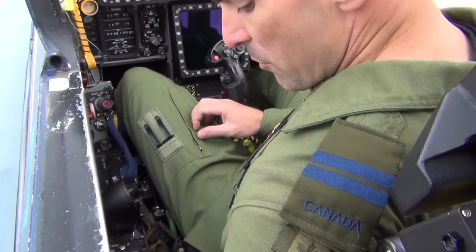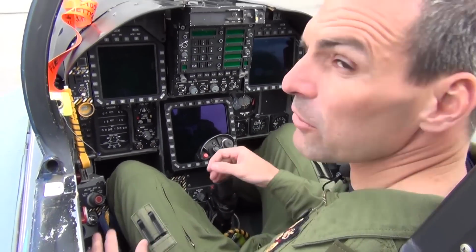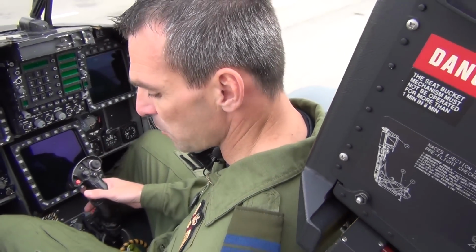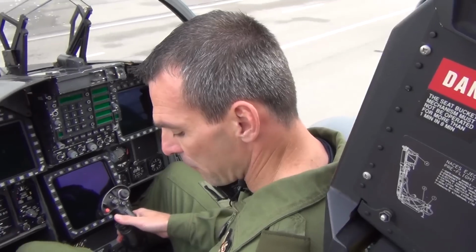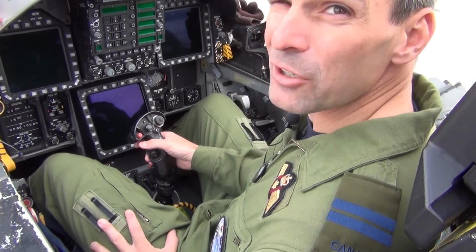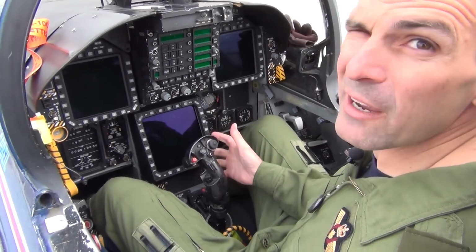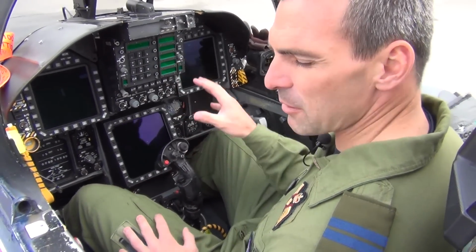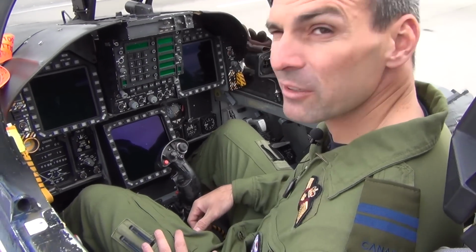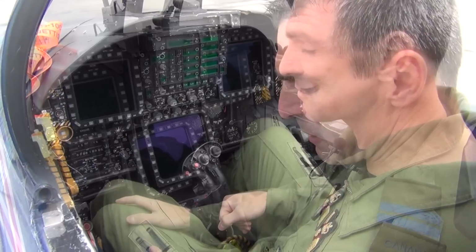So that's pretty much, in a nutshell, the layout of the CF-18 Hornet, and it's very, very well done. It's probably one of the best aircraft. I've flown a lot of different aircraft, and I think the CF-18 is the best as far as ergonomics. You close your eyes and think about where you would have put things in the cockpit, and that's exactly where they are located. So it's a very, very fun aircraft to fly from that perspective.